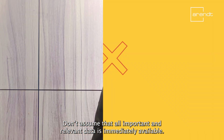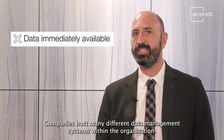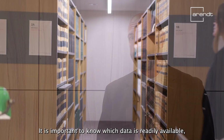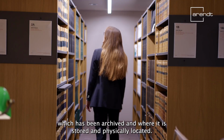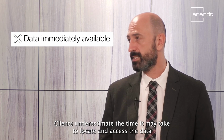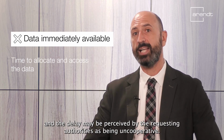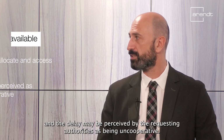Don't assume that all important and relevant data is immediately available. Companies host many different data management systems within the organization. It is important to know which data is readily available, which has been archived, and where it is stored and physically located. Clients underestimate the time it may take to locate and access the data, and the delay may be perceived by the requesting authorities as being uncooperative.